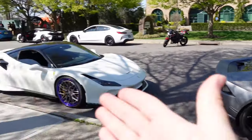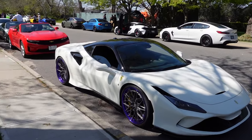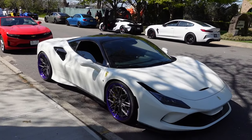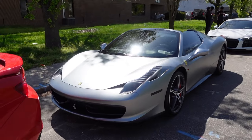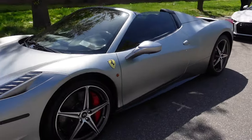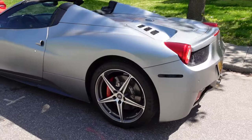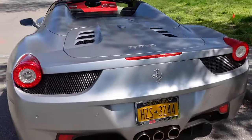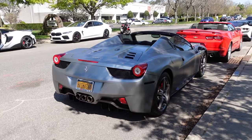We got V10s, we got a V12, we got some V8s. So I'm excited to get going, start driving. So I'll see you on the road. Can't forget to mention Adam's beautiful 458 Spider. Such a timeless design. This car will always be beautiful. And it sounds incredible. 4.5 liter naturally aspirated V8 engine. You really can't beat that sound. Unless it's a V12, of course.